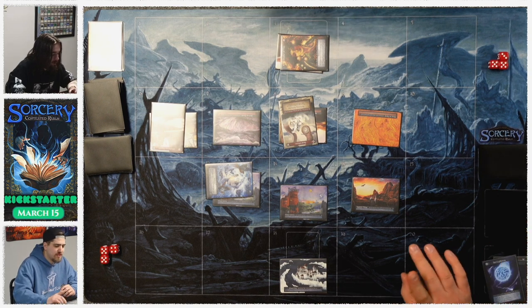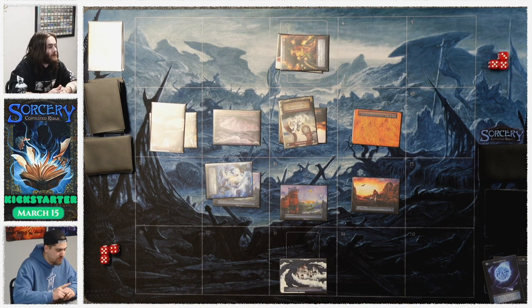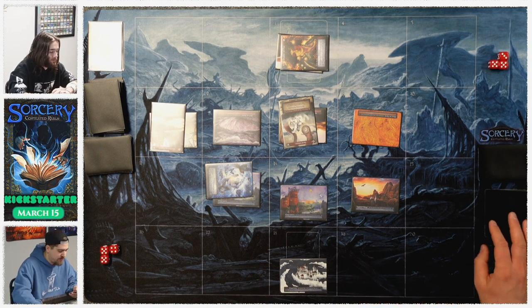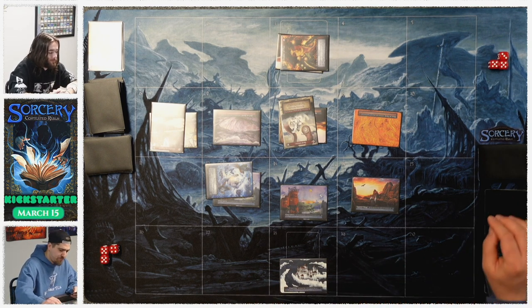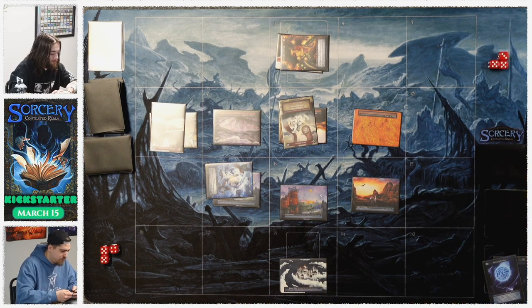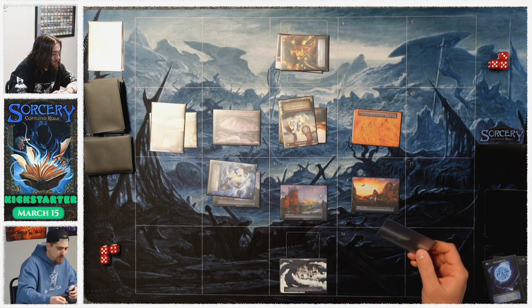It's important to note the goal of this game is to get your opponent to death's door, which is getting them down to zero life, and then they are immune for the rest of the turn, and then you have to kill them again. It's kind of interesting there. I held on for dear life last game. I'm going to take an Atlas. Perfect. I'm going to tap this to play.